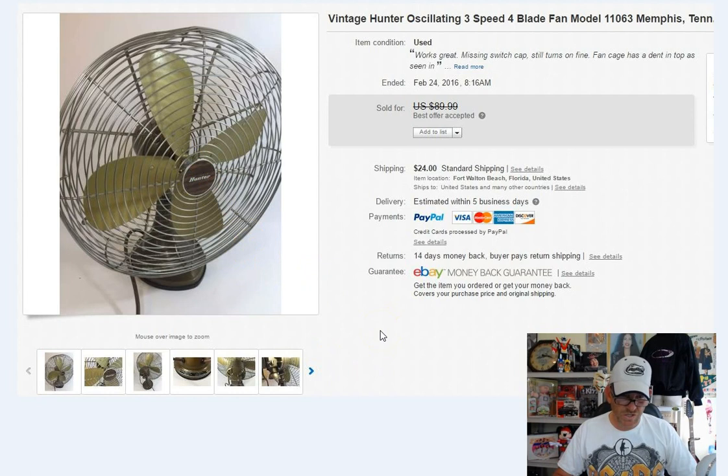But I've restored fans with the brass blades. Those really bring some really good money. And what's important on these, it's an oscillating fan. You need to make sure that that does work. But yeah, that's an older Hunter oscillating fan.